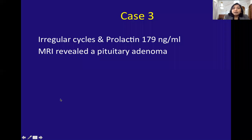Okay, but then you have to remember she has gastritis and she had irregular menses and her prolactin levels were very high. And so her MRI was also done, and that MRI showed that she had a pituitary adenoma.